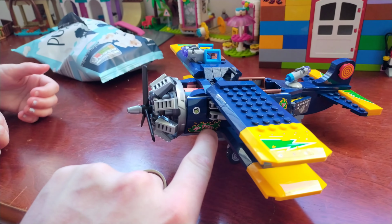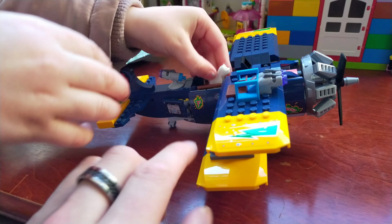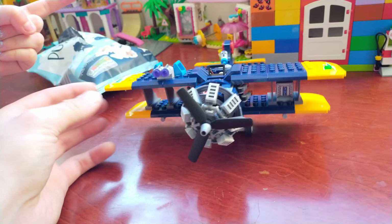I did add some stickers from the other hidden side set on it, though. That one and this one, Silly here. Doggy. But yeah, why the plane.